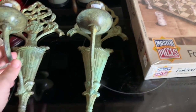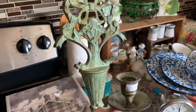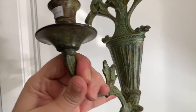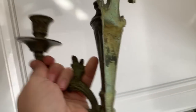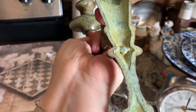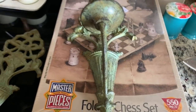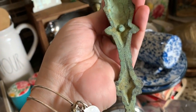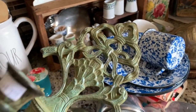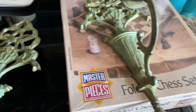Then I about died when I saw these. These are so gorgeous. Look at these. Hold on, let me put them up here. Look at that. Wow. I didn't see anything in here like a maker or anything, but these are so cool. Kind of art deco-y, you think? But I got them for $2 each.